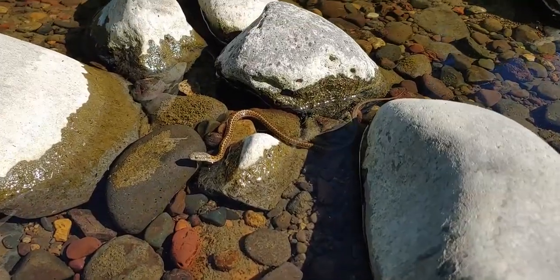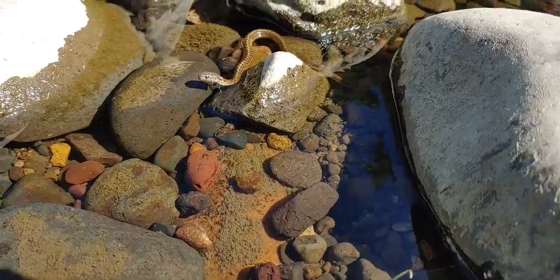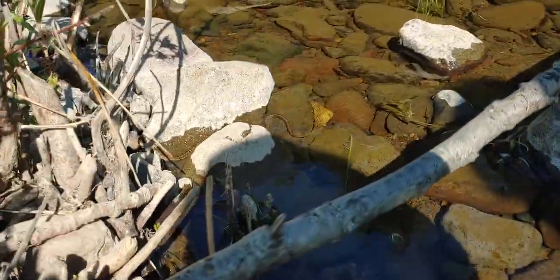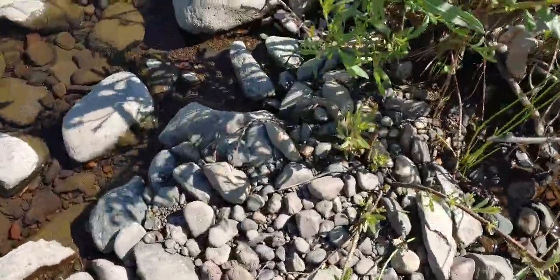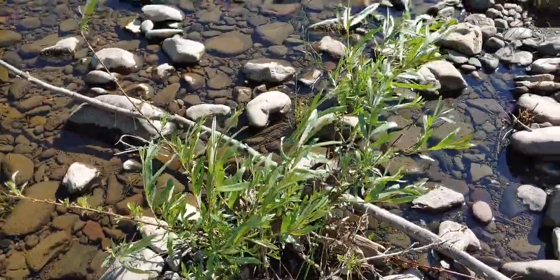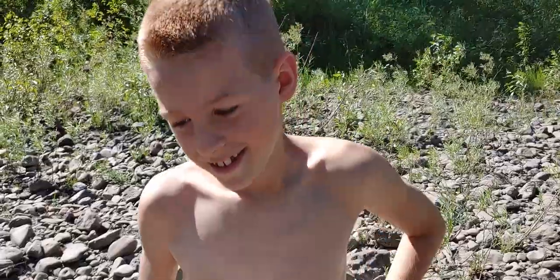So I'm pretty sure this is a garter snake. And I've never really seen snakes swim, but when you see them swim in water, it's really cool looking. Like they float because they're so light. But this guy was just hanging out in the rocks, probably warming up because they're flooded. And we spooked it, so he went out. Well, it's gone. Probably in there. Yeah. Cool. Good day.